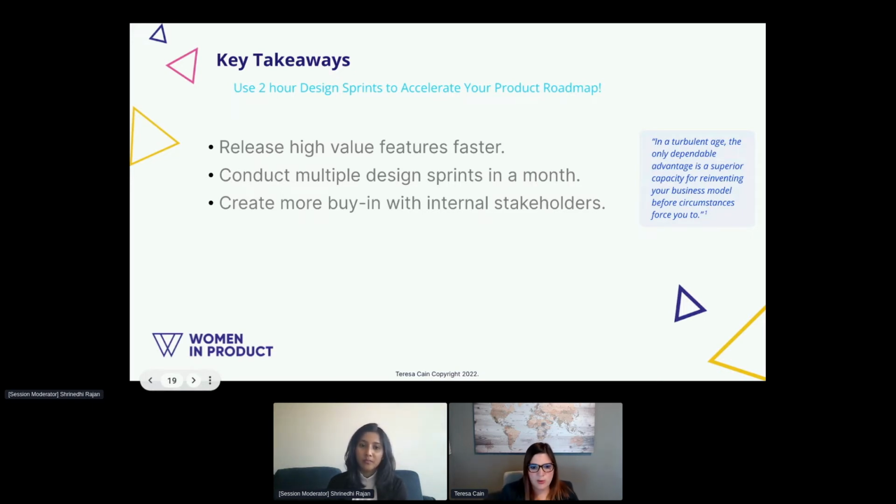Yep. And I do have in my references, as I mentioned, this process is based on both Stanford Design School and Jake Knapp and the team at Google's Design Sprint methodology. All this was derived from that. So I do have the reference link of that book in there, as well as the design school at Stanford.